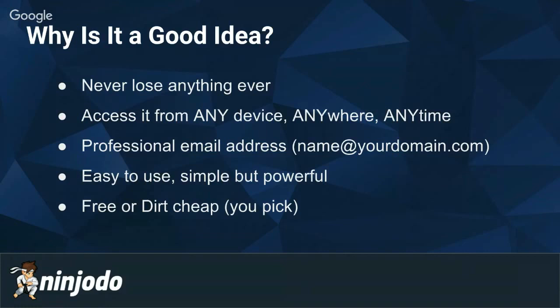Some of you watching this may be in a situation where you use your hosting provider. When you bought your domain name or perhaps even your website, you got email hosting at the same time. And you probably downloaded that via something that's called POP3 or IMAP.